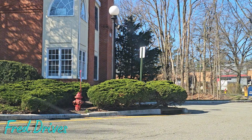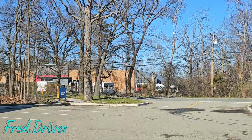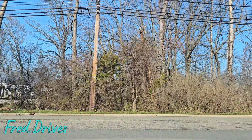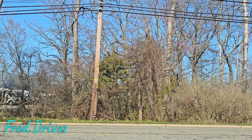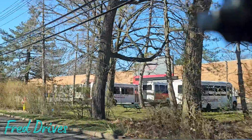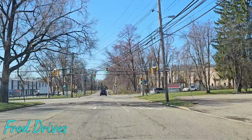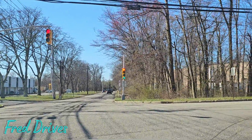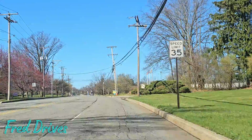Let's try Google Maps, right? Let's give it a shot. Right, let's do a little tour. Let's make a left-hand turn here. This is sort of the southern part of Parsippany. We're going to make a right here on East Halsey Road, as we start off here in this industrial area of the town.